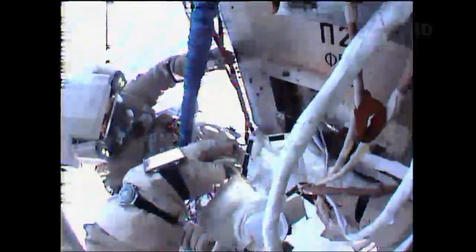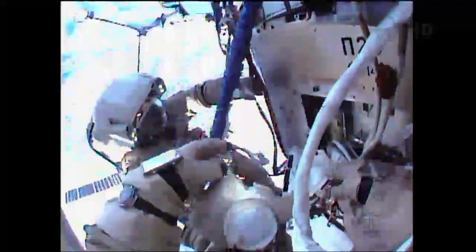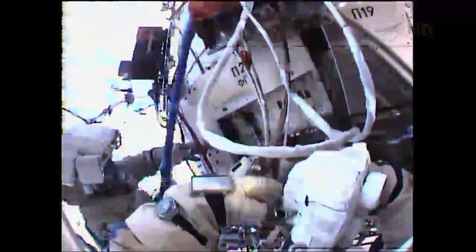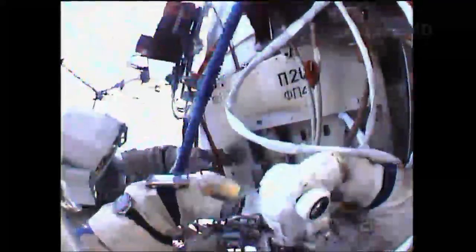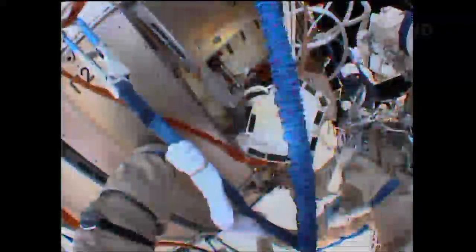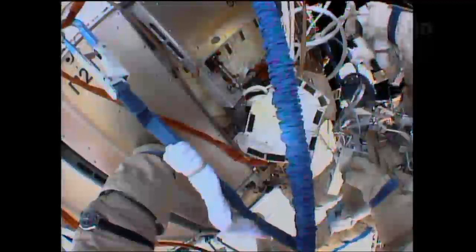And Fyodor Yurchikhin and Alexander Mizurkin were instructed to go retrieve the hardware, which they had brought back inside the airlock. They brought it back out to the workstation here on the starboard side of the Zvezda and installed it as is, even though there was a misalignment of the base plate.